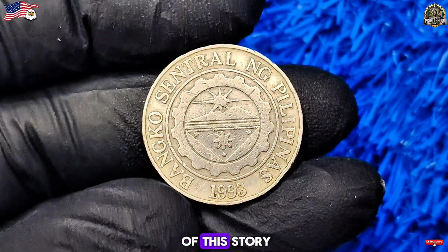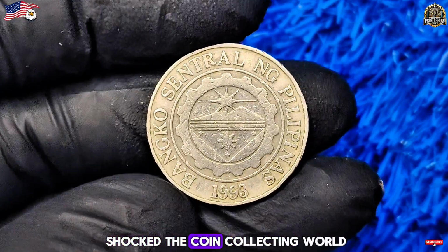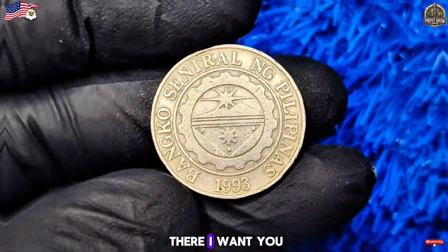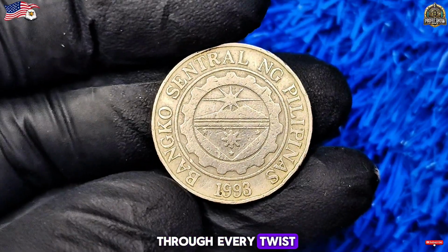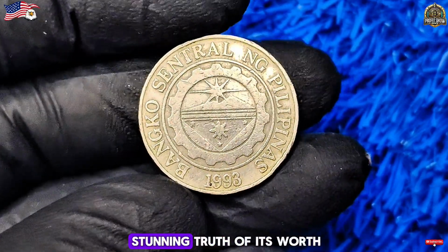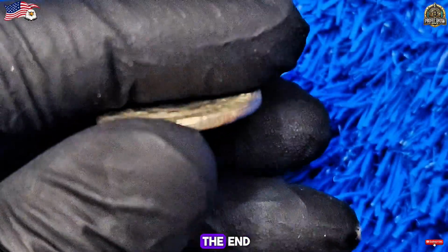And by the end of this story, you will understand why this very coin has shocked the coin collecting world with its unbelievable value. But before we get there, I want you to stay with me through every twist, every detail, because each clue takes us closer to the stunning truth of its worth, and trust me, you do not want to miss what comes at the end.